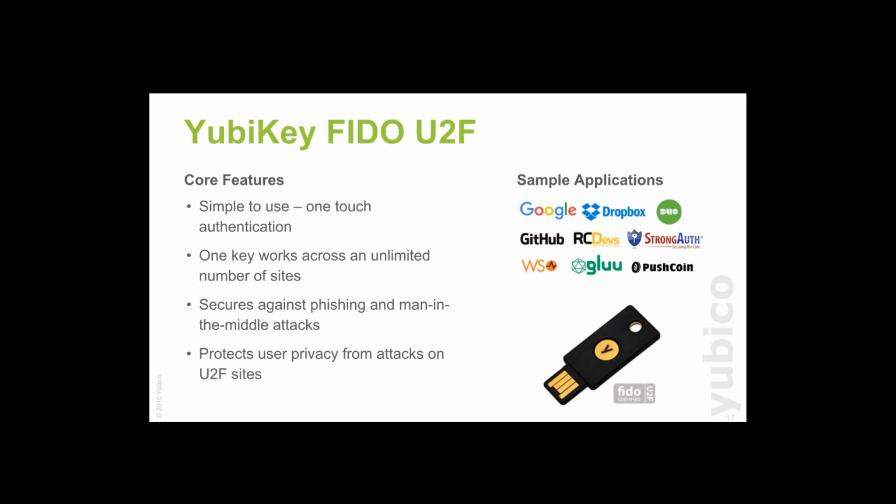It had to scale from individual users to the largest enterprises. It had to be able to be used by a single person or millions of customers. At the same time, the U2F YubiKey needed to support every service. There could not be any artificial wall between large and small.